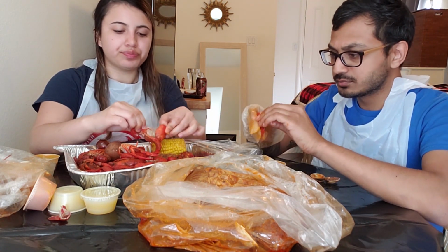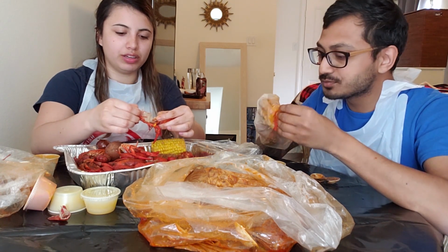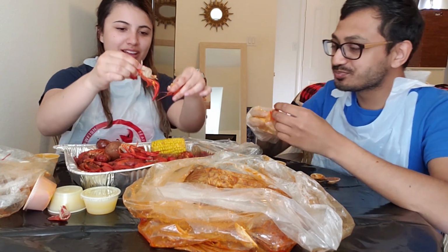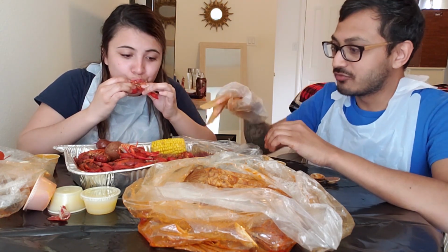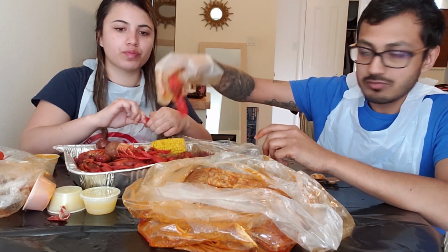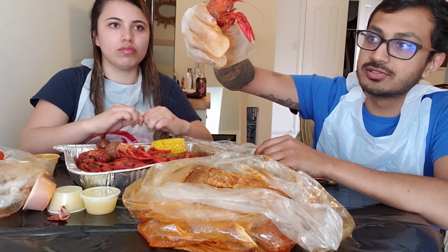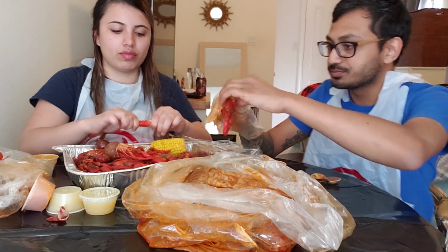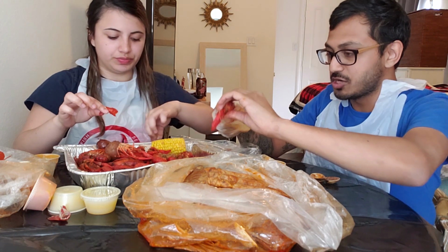I love seafood. Oh man, look at all that juice. Yeah, you could definitely tell it's crawfish season, because this place's crawfish is not usually this pink, not usually this red. This is hella fresh. Like, this is cooked 2 hours ago, fresh. Or this was alive 2 hours ago and is cooked now, fresh.